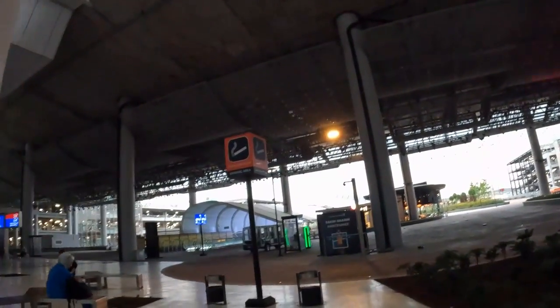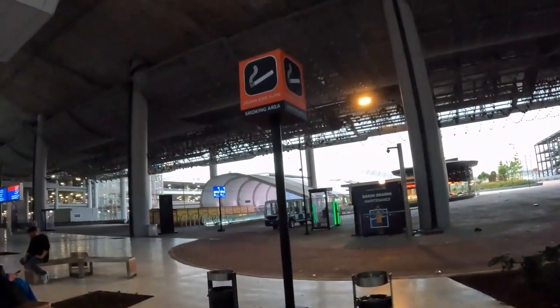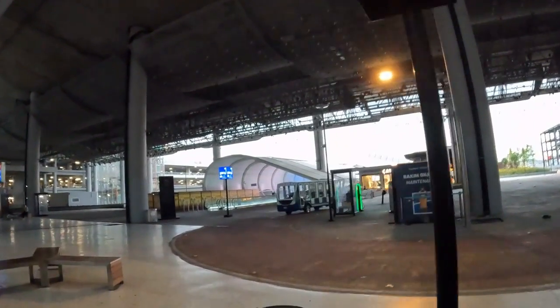I think you have understood how you can go by taxi. It's costly for some people. If they don't want to take a taxi, you can take the metro. If you don't have too much luggage, here is the metro. From here you can go down, and there is the metro.